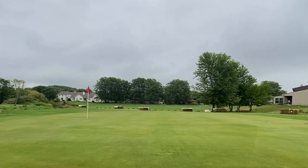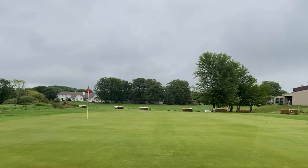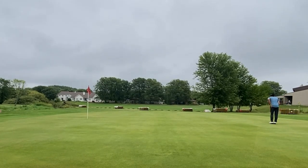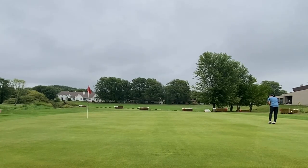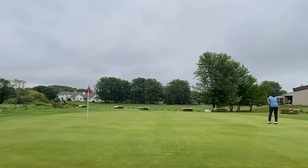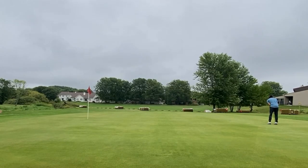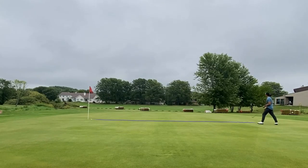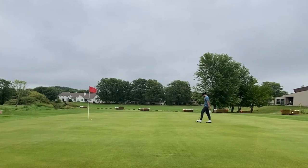I had this long putt for birdie, and I suck at long putts. I suck at putting in general, but long putts definitely get me. I just can't control the speed. I read the greens well, but the speed sucks. So you could probably guess what's gonna happen with this putt. Did you guess it right? I left it short. Look at that. Tap-in and par though.